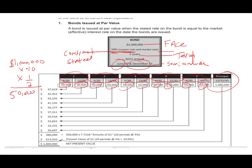So the question becomes, what would somebody be willing to pay today for the right to receive what? 10 payments of $50,000 plus one payment at the end, $1 million, right? So it's $1,500,000. So would you be willing to give somebody $1,500,000 right now today for the right to receive $1,500,000, of which you have to wait 5 years to get all the money back? No, that would be a horrible business decision, wouldn't it?